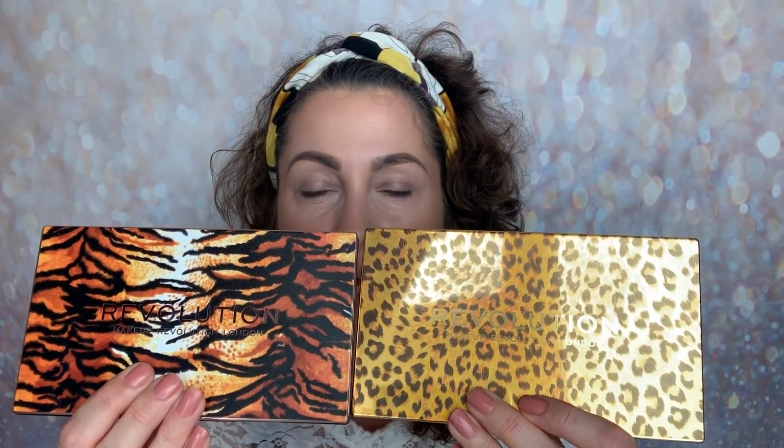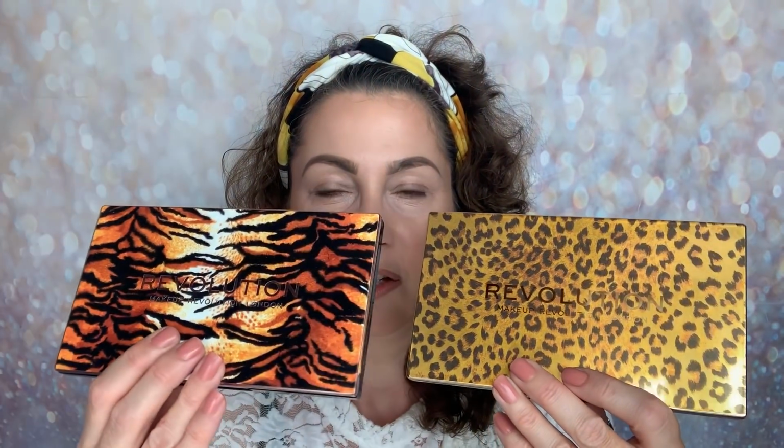Okay, so I'm just going to also show you the packaging side by side from both palettes. Now this one, Courage, is very shiny. You can see that, whereas Fierce is a lot more matte. Packaging wise, I think I prefer Courage, but this one still looks beautiful. It's just matte and this one's shiny. Okay, now what I'm going to do is just show you inside the Fierce palette, and then I'll show you both palettes side by side, and then of course we'll get on to swatches and all of that good stuff.